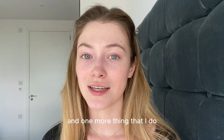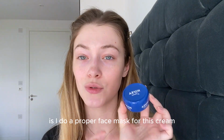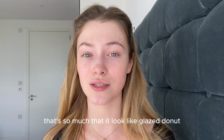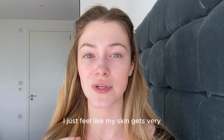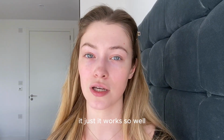And one more thing that I do at least once every other week is I do a proper face mask with this cream. That means I get a lot of this cream, I mix it with my hands and I apply it all over my face. It's so much that it looks like a glazed donut, and that works so well for my skin. I just feel like my skin gets very, very hydrated from it.